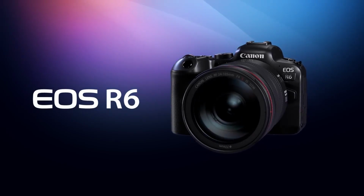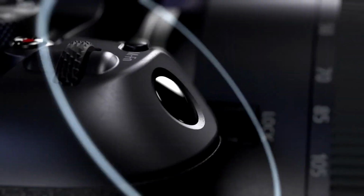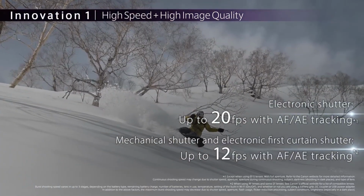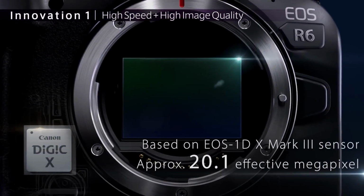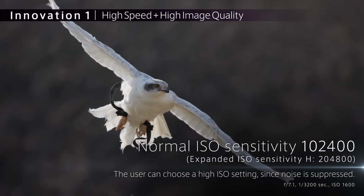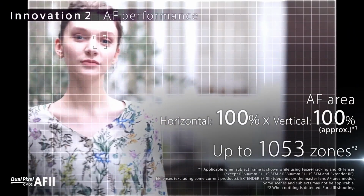The EOS R6 is priced at approximately $2,499 for the body-only version, while kit options with RF 24-105mm lenses range from $2,899 to $3,500. With its robust build, advanced features, and excellent performance in both photography and videography, the Canon EOS R6 remains a top choice for professionals and enthusiasts alike.